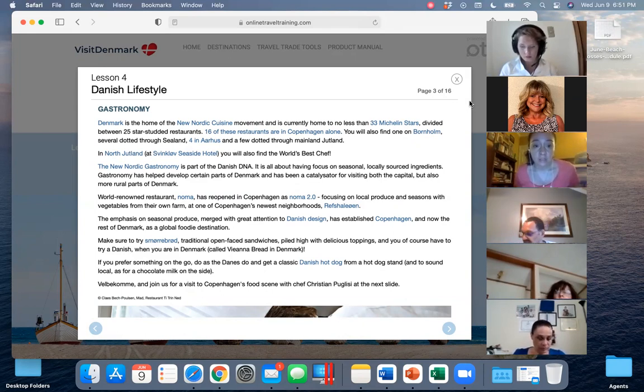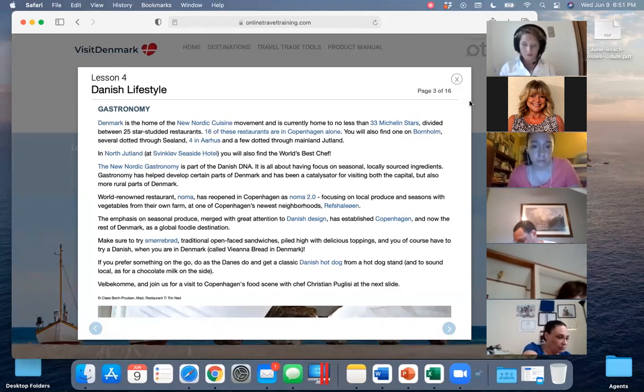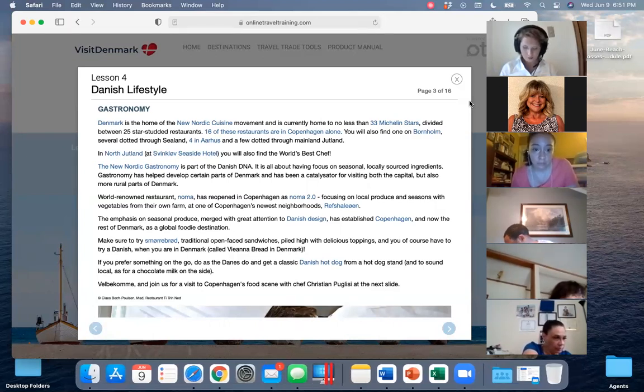The new Nordic gastronomy is part of the Danish DNA. It is all about having focus on seasonal, locally sourced ingredients. Gastronomy has helped develop certain parts of Denmark and has been a catalyst for visiting both the capital, but also more rural parts of Denmark. World-renowned restaurant Noma has reopened in Copenhagen as Noma 2.0, focusing on local produce and seasons with vegetables from their own farm at one of Copenhagen's newest neighborhoods, Refshaleøen. The emphasis on seasonal produce merged with great attention to Danish design has established Copenhagen and now the rest of Denmark as a global foodie destination.